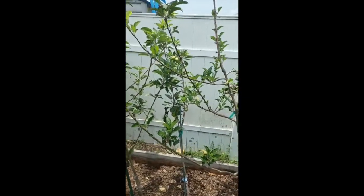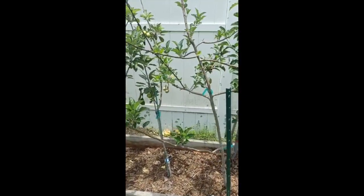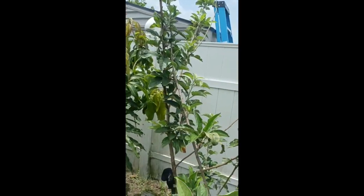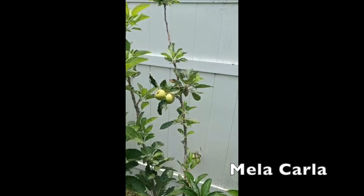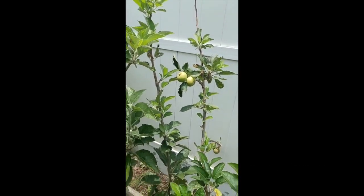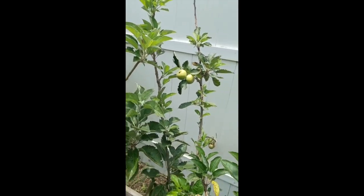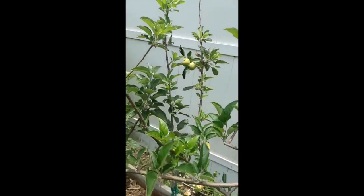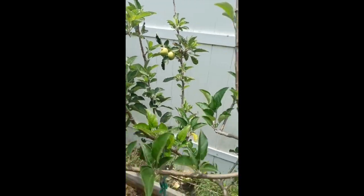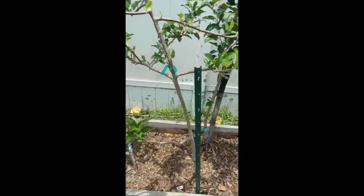In our next stop, we have another cluster of apple trees, and over here in the corner we have Coconut Crunch. This one doesn't have any apples this season so far. Over here we have Mela Carla, which is an apple variety from the 1200s. It's a Mediterranean variety, and we're really excited because this is something from ancient times, and it's doing very well here in our property.